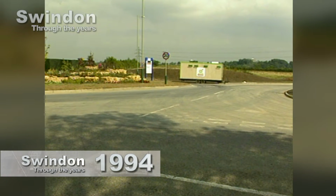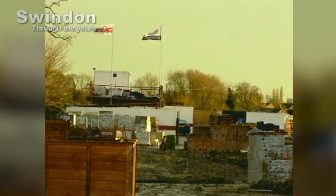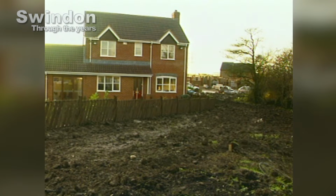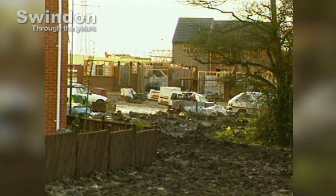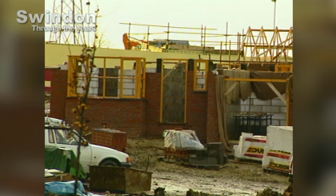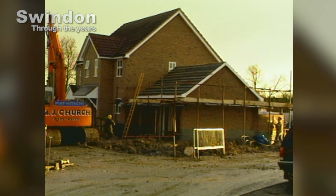At the peak, the project had 12 of the UK's leading house builders building over 2,700 houses in the development known as Abbey Meads. A range of different types of houses being constructed by different developers. These ones amongst the first, being built by Gallagher. Fresh new houses, fresh new bricks, new pavements, tons and tons of materials being used to build houses for future generations of Swindon people on a greenfield site.